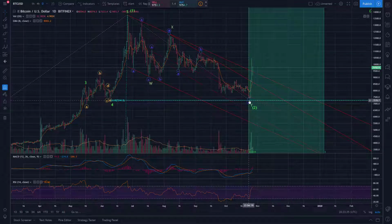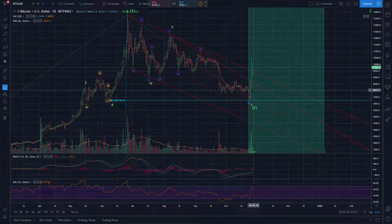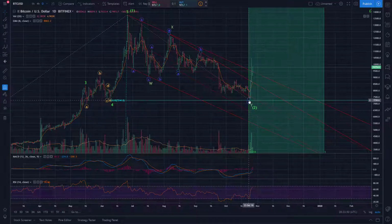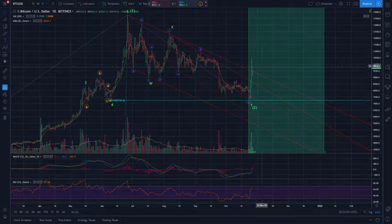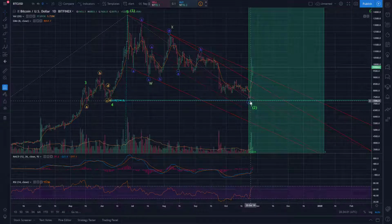If Bitcoin, in the unlikely event, got below that low we just put in at 7,333, that would be an extremely bearish sign. Not that I'm expecting that at all, far from it. But that is certainly a level where you would want to abandon a longer term bullish position, because after such a bullish reaction off of that, to take out that level now would actually be extremely bearish. So just keep that in mind.